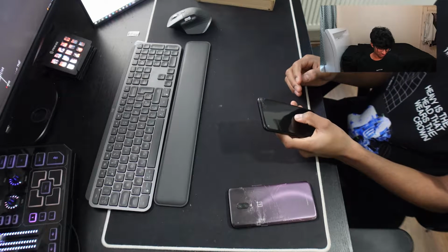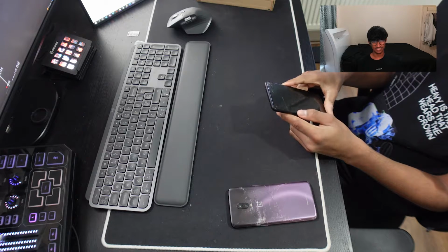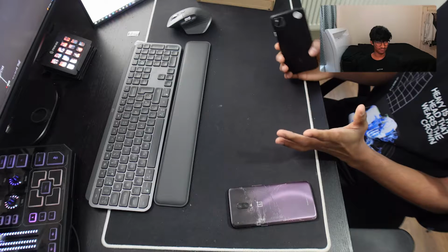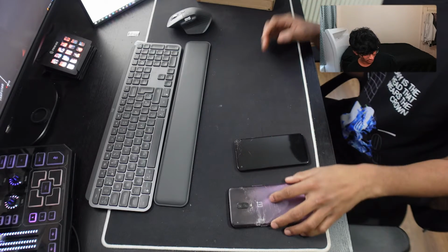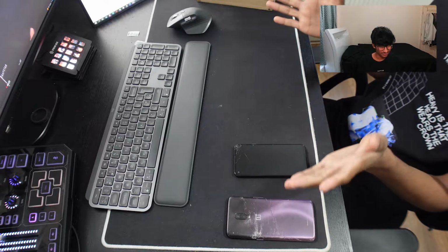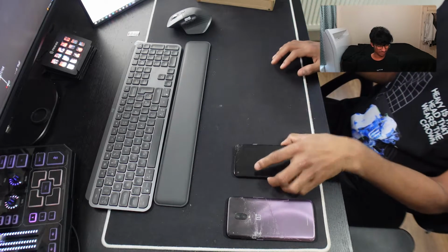So when this broke, I think it was 2 weeks ago, I haven't had a phone for 2 weeks. And it's been pretty much like being disconnected. There's no socials, there's no phone calls, there's no games. I go to work, I come back home, I'll be on the computer for a bit, and then I go straight to sleep. There's no YouTube, there's no nothing in my life at the moment.